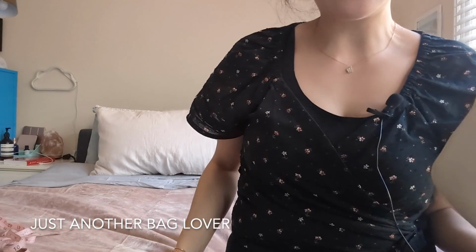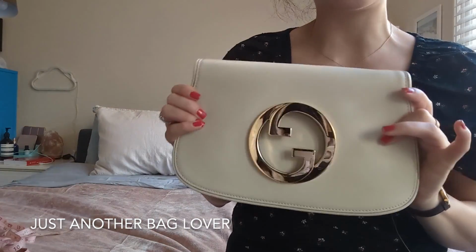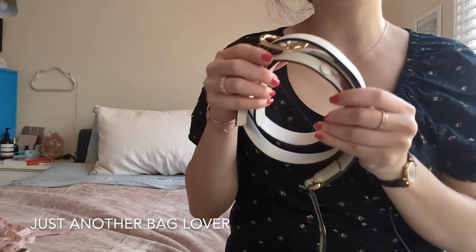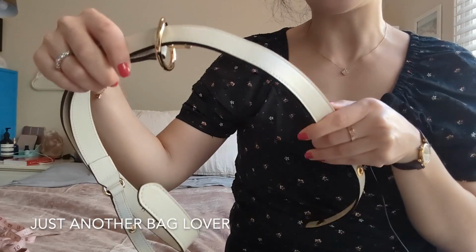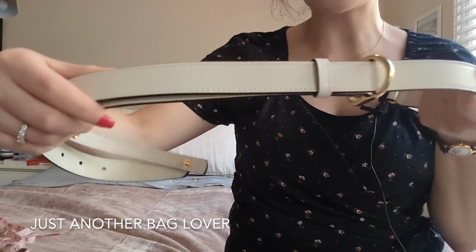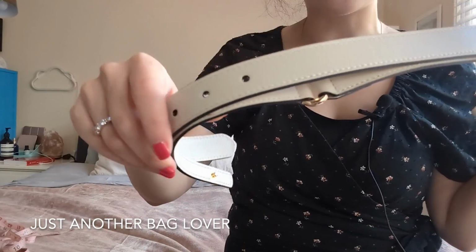So one great thing about this bag, like I mentioned before, is the versatility. You can obviously carry it handheld like this, like a clutch, but it does come with 2 straps. So it has a full leather strap right here. And I really like this strap a lot because it is a little bit on the thicker side. It's not super thick. I would say this is definitely more of a medium-sized strap, but it is a very comfortable carry, and it is fully adjustable.